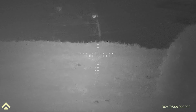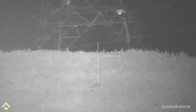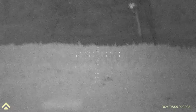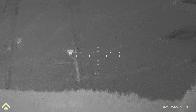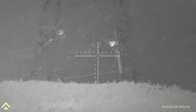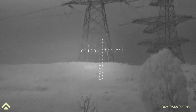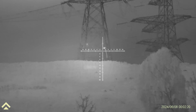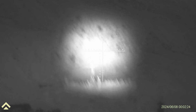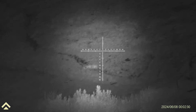But as you notice, bring it back. Don't need full power. Just need 407 meters. Top of the hill. What a difference. Lowest setting. Well, I can widen the field of view if I wanted to.